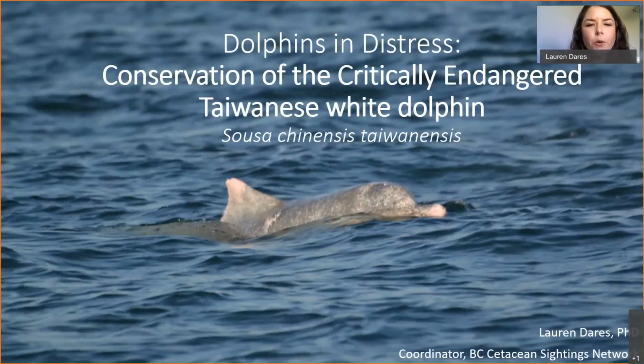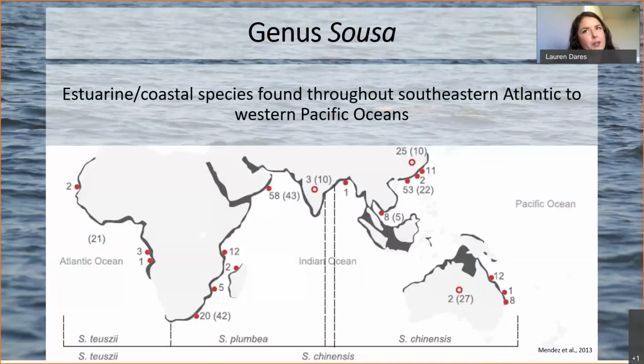Awesome. Cool. So I'm going to be talking today about the Taiwanese white dolphin, which was one of the focuses of my PhD research, and members of our research team here at OceanWise continue to be involved with their conservation going forward. So let's start off really big picture. What is a humpback dolphin?